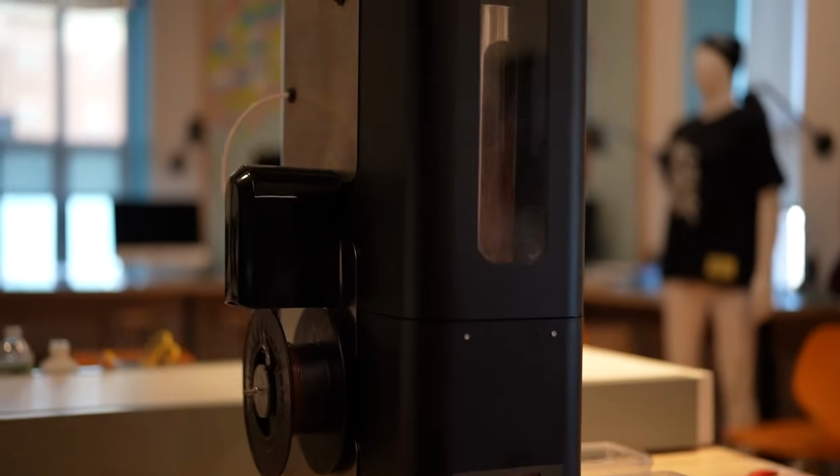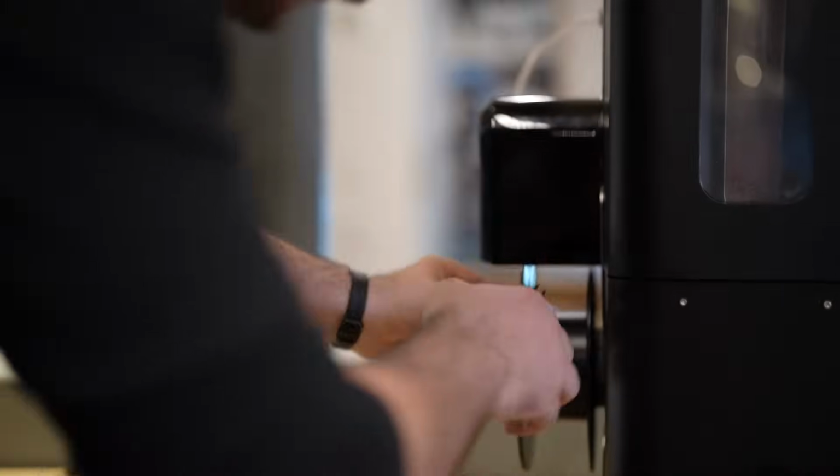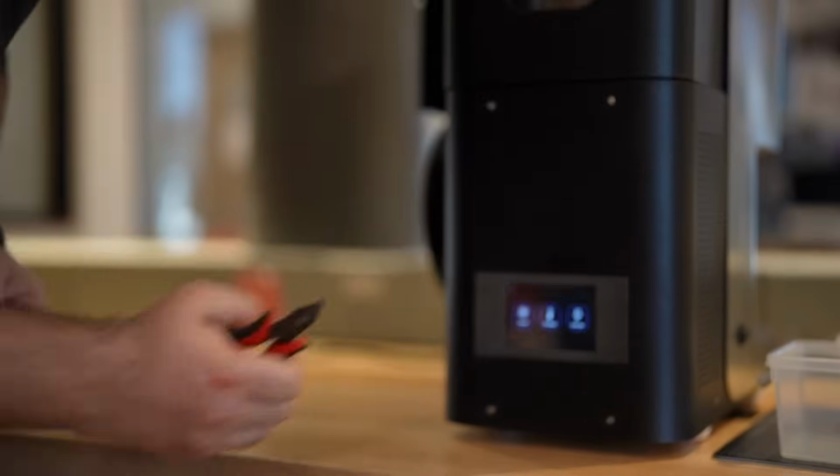All right, everyone. So firstly, we wanted to mention that because we're going to do a really small print, we wanted to make sure that the filament was as compact as possible. And what we're going to do now is I'm going to cut the filament, and we are going to bring it down to our printer. Actually, I do have to pause it so that I can remove it, so let me just pause.